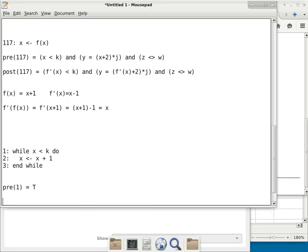If I want to indicate what is pre-2, what can we say as pre-2? If I am about to execute line 2, what has to be guaranteed? Yeah, x is less than k. The condition of the loop has to be true. Okay, very good. So pre-2 is basically saying x is less than k has to be true. Very good.